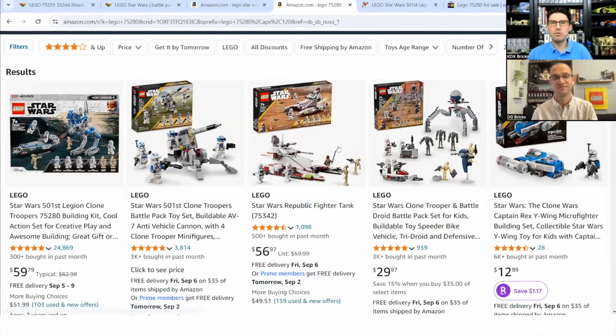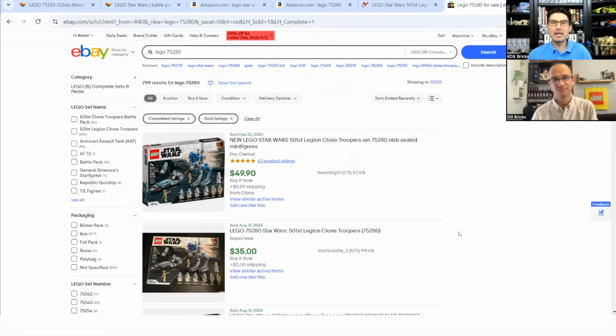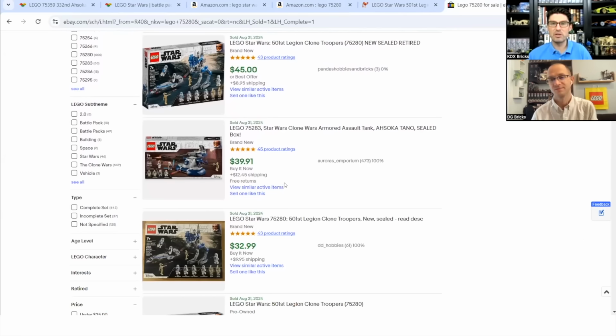It's 2 years. This one was a $35 set. It was 30. This one was a $30 set. Mr. Clone Trooper Battle Pack knows everything. Let's say that we were getting it for, round up $25 after taxes and stuff. Well, now you're doing really well. If we look at Camel 3X on this set, it retired, popped up pretty quick. Interestingly enough, it has been pretty flat after the retirement. But if we go on eBay, even there, it's doing decent. So $45 plus $9 of shipping, $40 plus $12 of shipping. People are making a 50 to 75% return on investment.